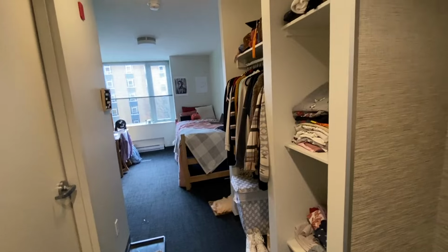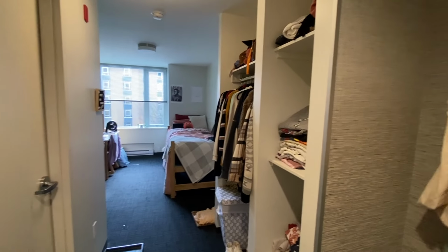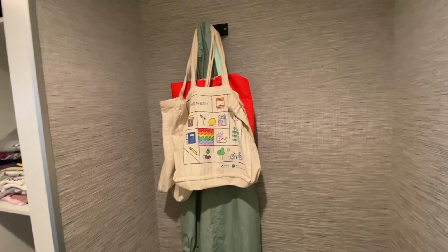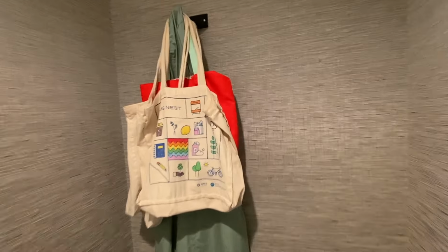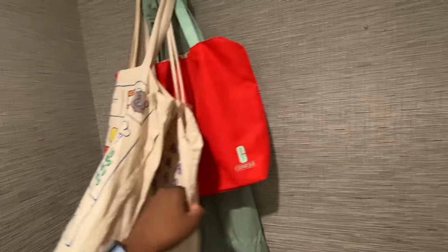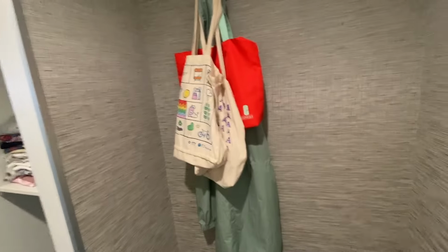Welcome to my room. So when you walk in, this is your view essentially. But yeah, let's go bit by bit. This is actually a bike rack or bike hook, I don't know, bike hook. And here I just have a bunch of tote bags. So this is the AMS one. This is an Arts Undergraduate Society one. This is mine. And then I have a raincoat here so I can just grab it on my way out the door.